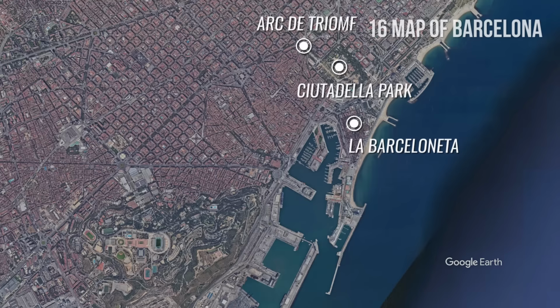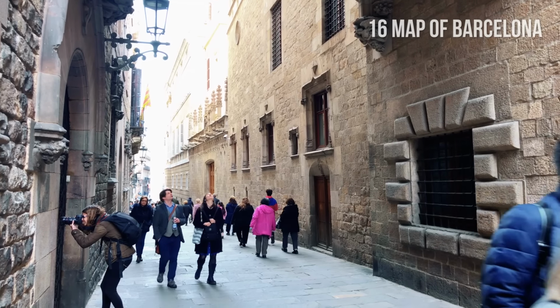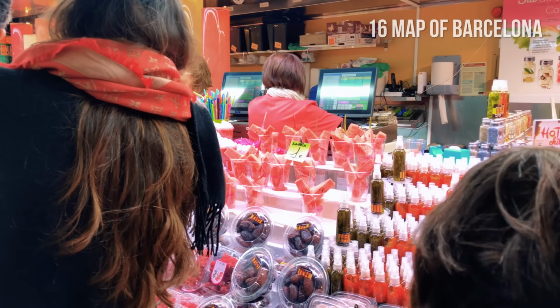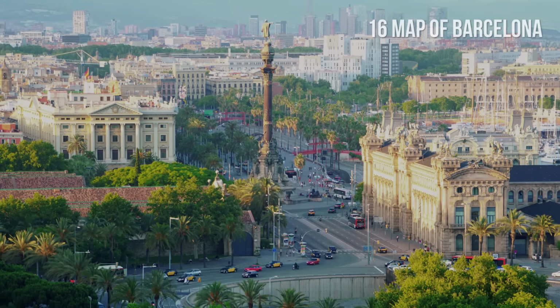The Old City, the Gothic quarter known for its medieval plazas and streets, takes you to the famous promenade La Rambla. From La Rambla, you can enter the world-renowned La Boqueria food market. Don't miss the famous Columbus monument right at the end of La Rambla, next to the sea.